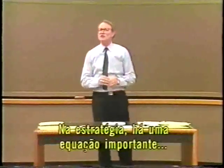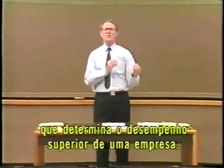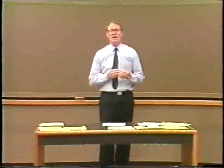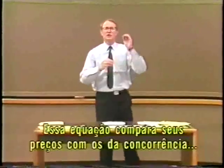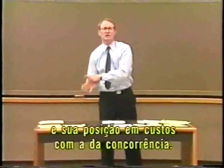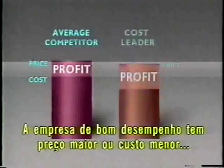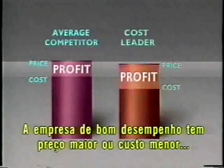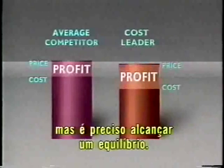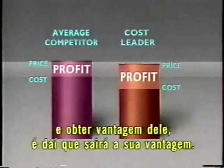In strategy, there's a very important equation which determines fundamentally a company's ability to be a superior performer. And that equation is the comparison of a company's prices relative to its competitors and its cost position relative to competitors. Any company that's a superior performer either has higher prices or lower costs, but there's a balance to be struck. In a cost leadership strategy, a company is trying to be the low-cost producer and get a cost advantage. That's where its advantage is going to come from.